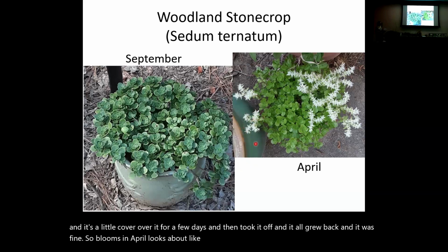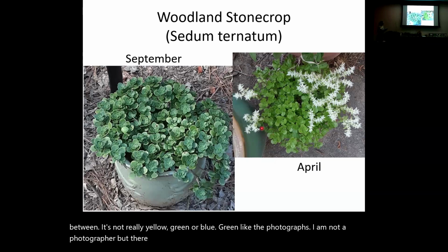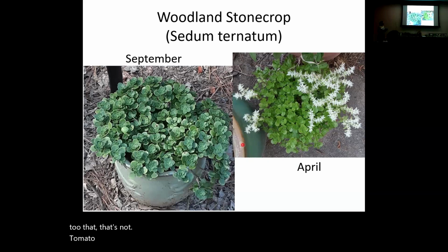The actual foliage color is not really shown well in the photographs. I am not a photographer. The flowers are white, yes. I've seen a lot of yellow, and someone said that's not native. Yes, the bright yellow one is the Japanese or Asian one, not native.